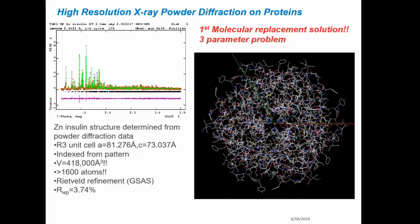So anyway, here's the powder pattern, and here is the sort of stick drawing of the crystal structure. The thing is enormous. The volume of the unit cell is almost 500,000 cubic angstroms. There's some 1,600 atoms in the unique part of the cell, which is this little piece here. And the Rietveld refinement, of course, gives something.